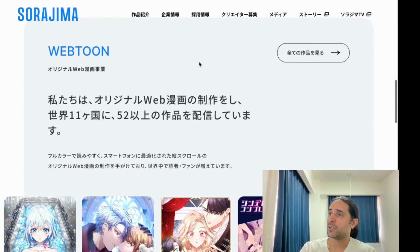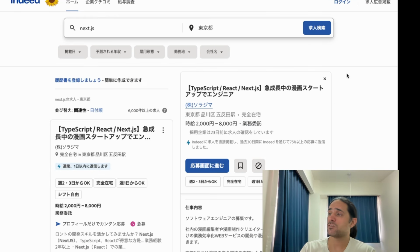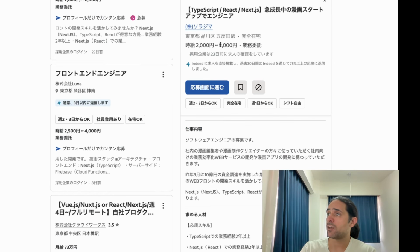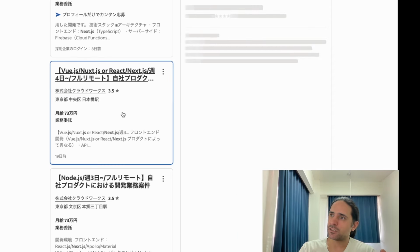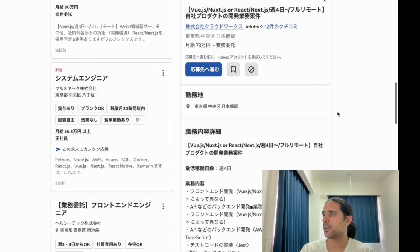They make these kind of weeb-like products. Just give it a go, give it a try. 5,000 yen an hour, 2 or 3 days per week's fine. Even 1 day a week is fine. Okay, too many projects here, to be honest. You just go through all of them and just keep applying, just apply like crazy.